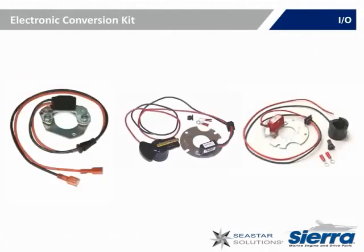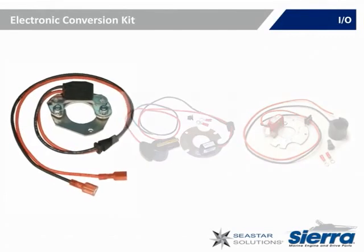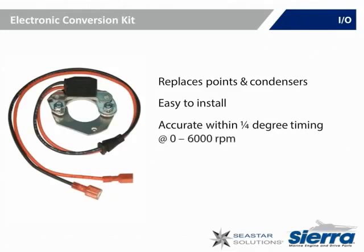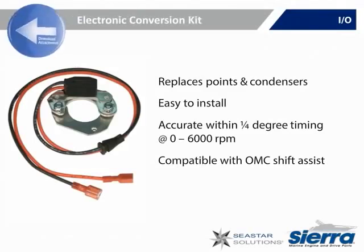An electronic conversion kit works to prevent problems in the ignition system by converting a standard distributor to an electronic distributor. Designed to replace points and condensers for true solid-state ignition, they're convenient for hard-to-find replacement points and condensers. Sierra's electronic conversion kits are easy to install, accurate within 1/4 degree timing at 0 to 6,000 RPM, and are compatible with OMC Shift Assist module. Sierra offers a full line of standard and high-performance electronic conversion kits. Download the attached document to view a complete listing of supported applications.